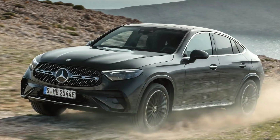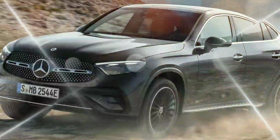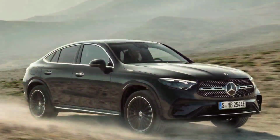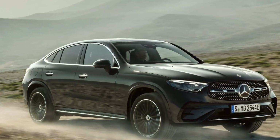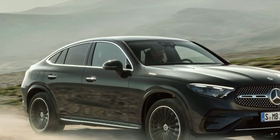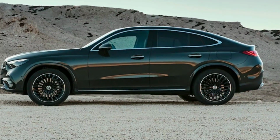The 2024 Mercedes-Benz GLC class will arrive in dealerships this year, and there are some exciting things in store for the coupe. The GLC comes in both coupe and SUV variants and is a most popular seller for Mercedes. The coupe has been refreshed for the 2024 model year. Despite a few new touches, the 2024 GLC coupe is unmistakably a Mercedes.